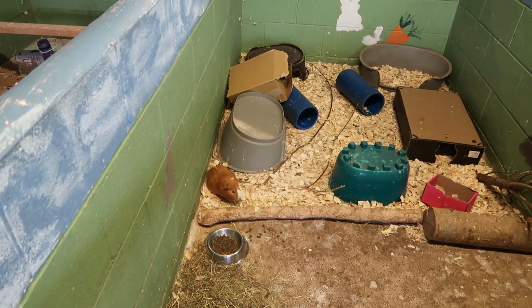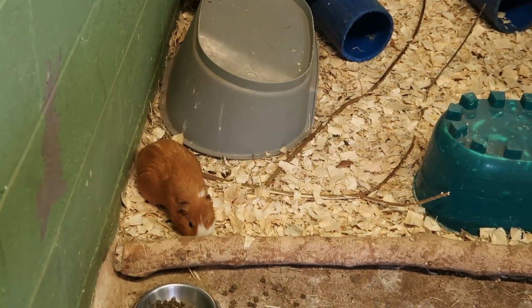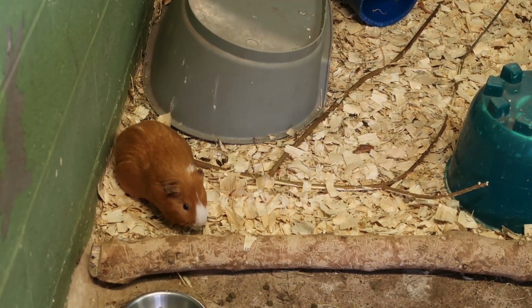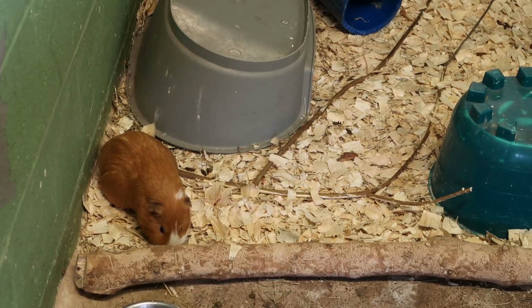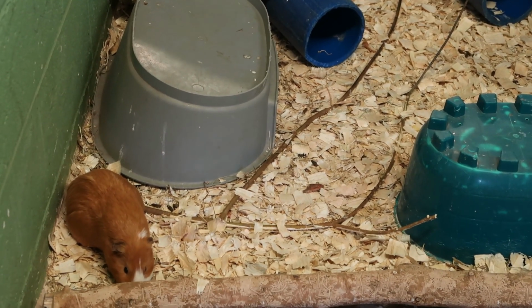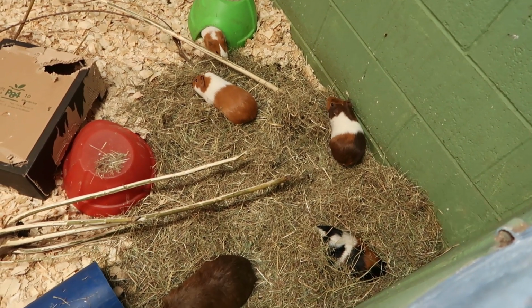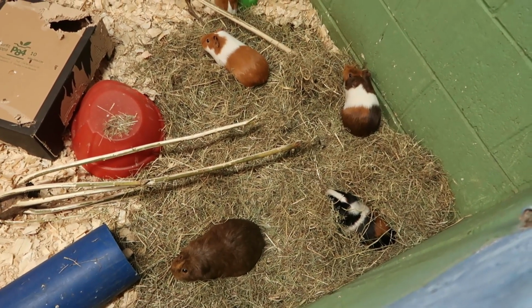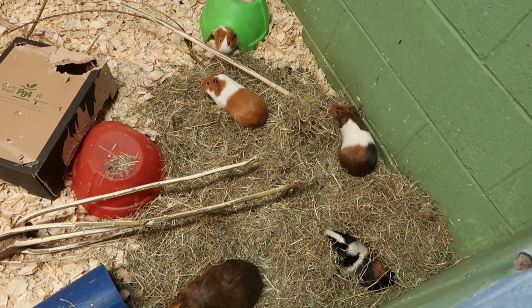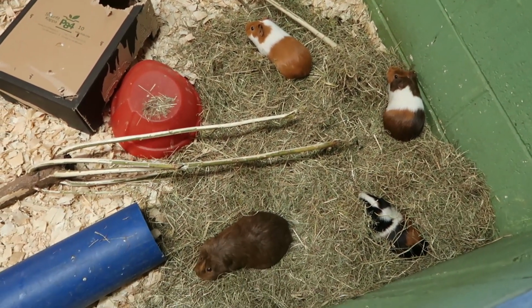Guinea pig is even bigger than our fat guinea pigs. Piggy, piggy! He's happy, isn't he? He's a big guinea pig, he is. A whole host of piggies. What are they doing? Eating as usual. They only eat, sleep or poo. That's all guinea pigs do.